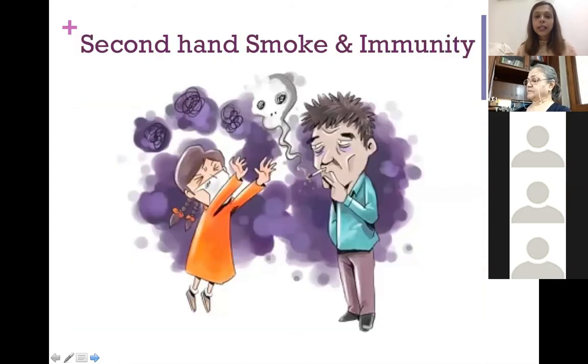Yeah, so moving on to the next slide, secondhand smoking. This is something which I'm sure a lot of people understand, that secondhand smoking shouldn't be the case for the general health of the child. But we also have to understand that in this current scenario, where immunity is of utmost importance, especially with news like the third wave that might be coming, which would be more impactful for the kids, secondhand smoke is actually wreaking havoc on their immunity.